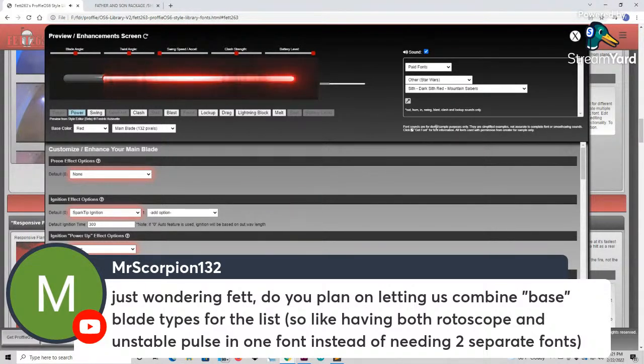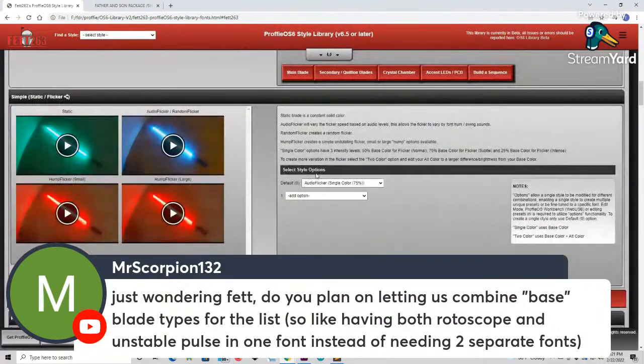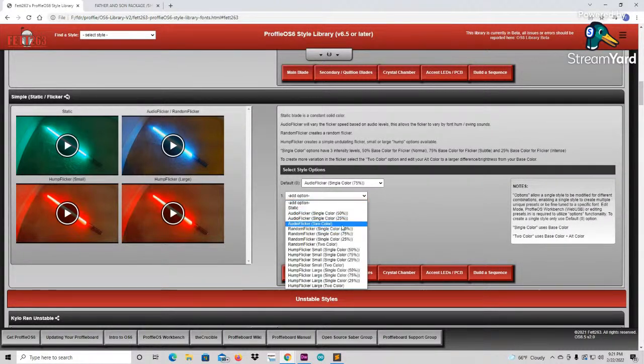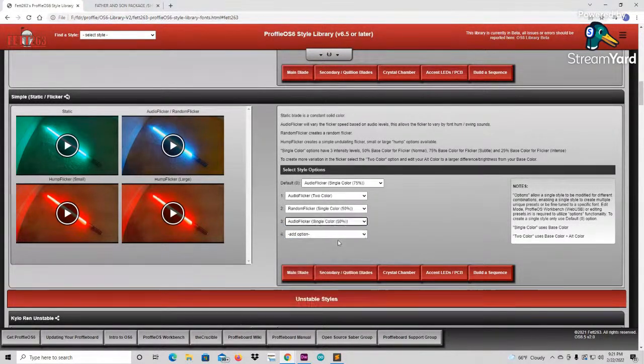That is something I have on the backlog of stuff to come. That gets a little tricky. What he's talking about is in the library, you'll notice that you have these style option capabilities. The idea is you can build a list of options, and then you can use a single preset or a single style on multiple presets, either by copying the preset or by using ProffieOS Workbench, or if you just want to toggle it through Edit mode, and you can build them out.